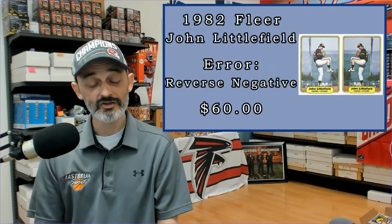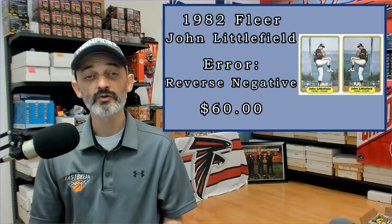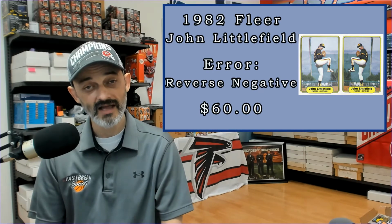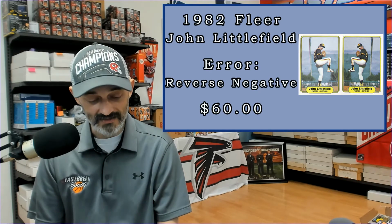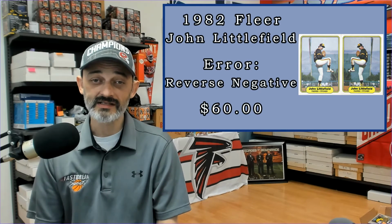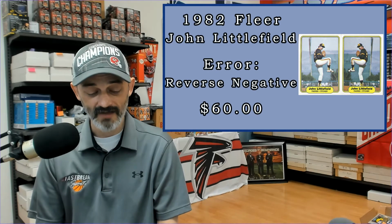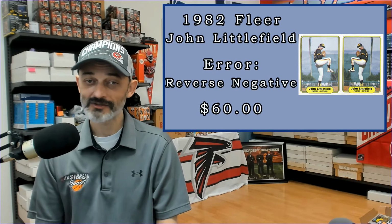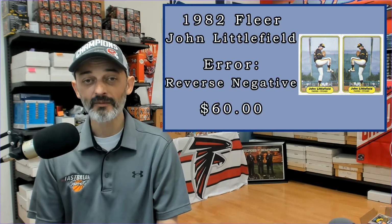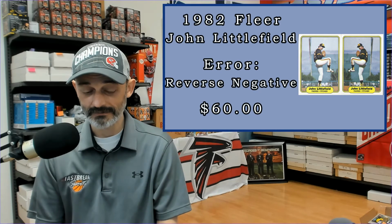Number 3 on the list is the second of two reverse negatives. It's the John Littlefield 1982 Fleer card. Another one that's easily overlooked as logos aren't quite as visible, but setting them side by side, it's very obvious that one is a corrected version and one is the reverse negative. Current value is sitting around $60. It's actually quite rare to look through a common box and find. Most of them have been found. But if you've got some sitting around, do some comparisons, see if you've got that error card, because you will have the number 3 error card of the 1980s, 1982 Fleer John Littlefield.